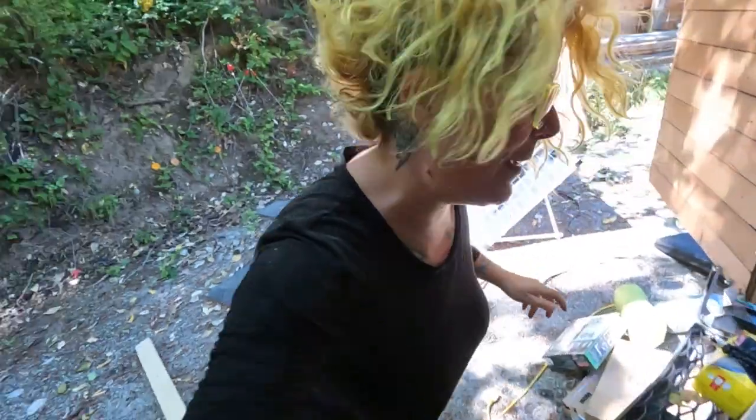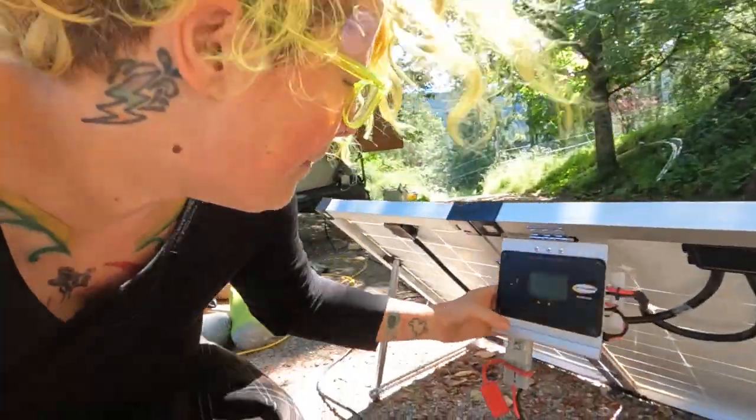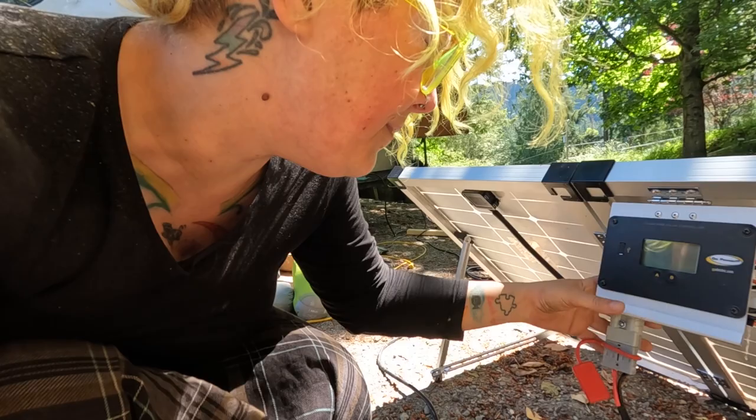Let's go check the solar panel. It should turn on. Not.